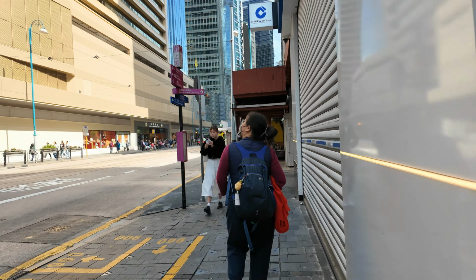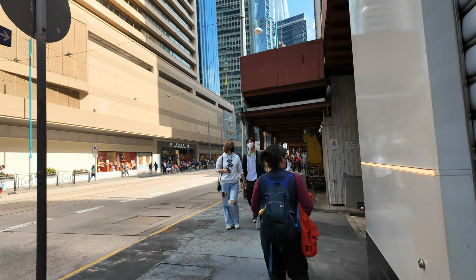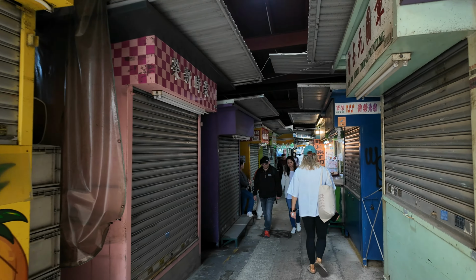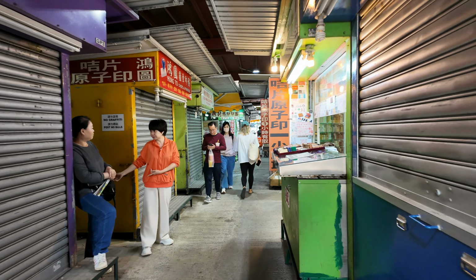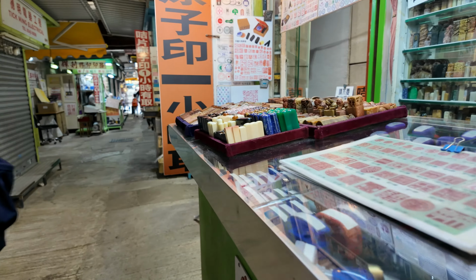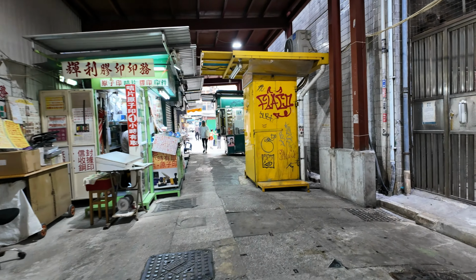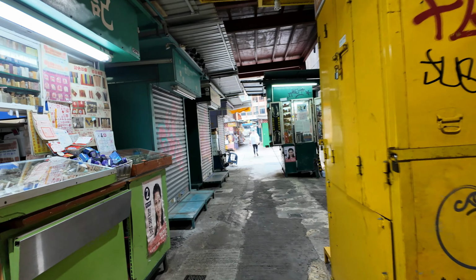Now, once you take exit A1, you turn right and go to Ma Wan Lane. And this is the place where they sell these stamps, which they call chop. So the entire alley is full of these chop shops or stamp engravers.